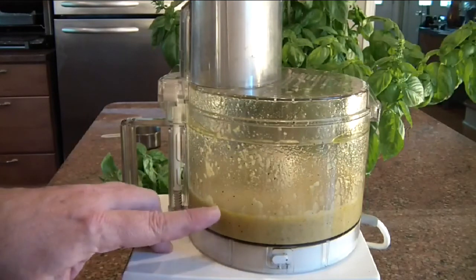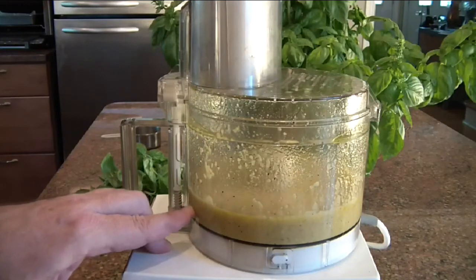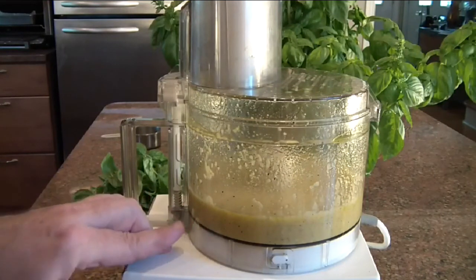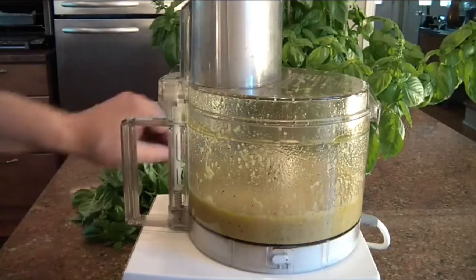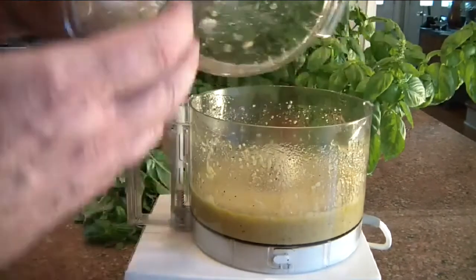So you want the oil and the ingredients here to be chopped up and started first, and then we're going to add our basil afterwards. The basil is already picked and cleaned and ready to rock and roll, and we're going to add it and we're going to start back up again.